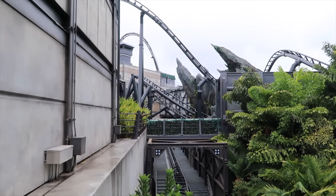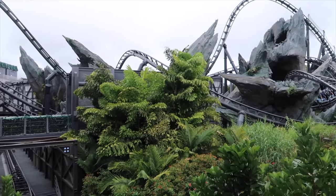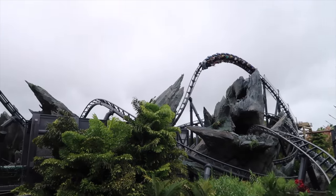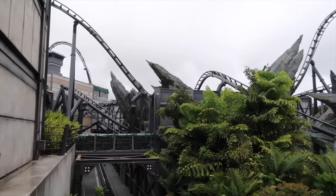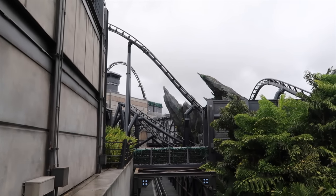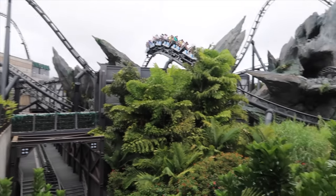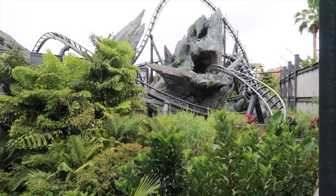You get launched right here through the paddock, and you hear the Velociraptors chasing you, right? Then you go over there, up there, amazing. Fly all around. You're basically going through the entire paddock here, and you're checking out these raptors, right? You just loop around there, you start to see some of the raptors right about here.